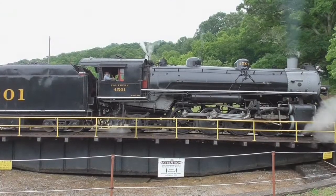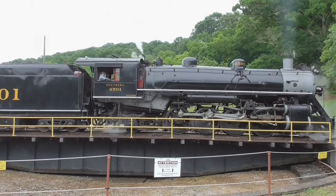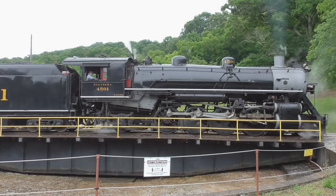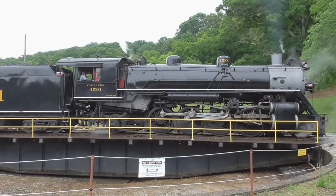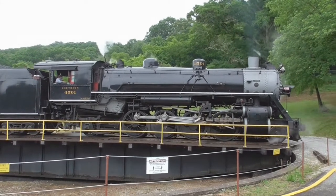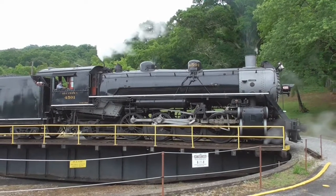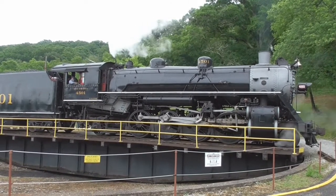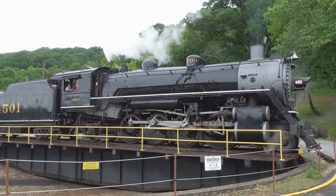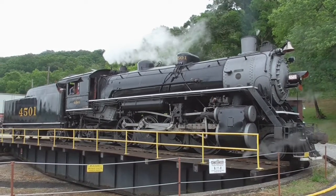Alright, now number 4501, world famous steam engine number 4501, built for the Southern Railroad in 1911. This is the very first of its class, 4500 series. 4501 was the first, and now it is the last. Out of the hundreds of Mikado-type locomotives, 282 engines used by the Southern, this is the only one left. And the reason this one was saved is because it was used on a branch line in Indiana for many years after most of the lines had transferred over to diesel power.